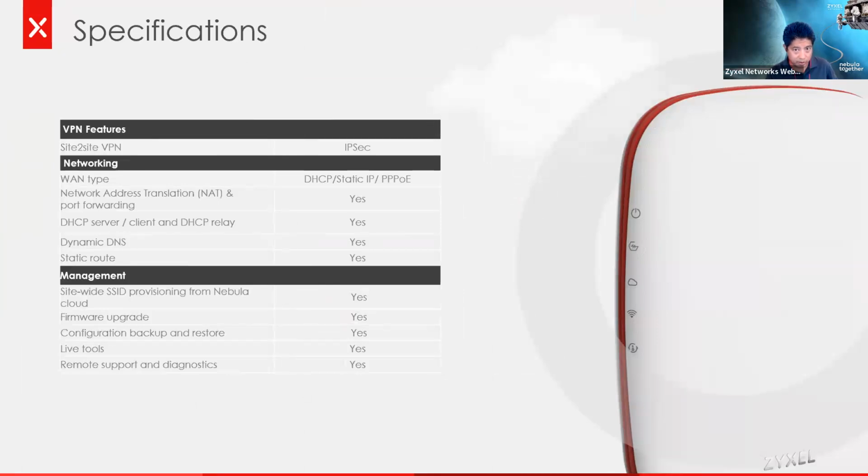The site-to-site VPN is built using IPsec, in case you are wondering, but it's not as full-featured IPsec as our USG Flex 50s or above. So if you need something a little more complex, then you would have to go to that kind of model. But just keep in mind that the USG Flex 50s only have anti-spam and content filtering services available to them. Some of the ransomware protection is not available unless you go to the USG Flex 100 or above. But you can manage all of the SSIDs and provision that.